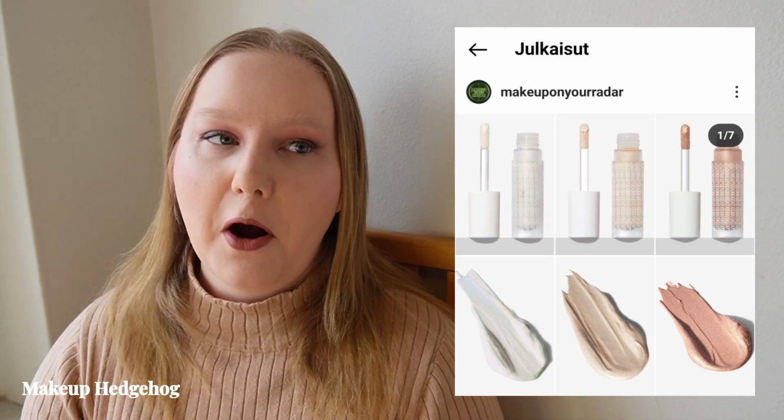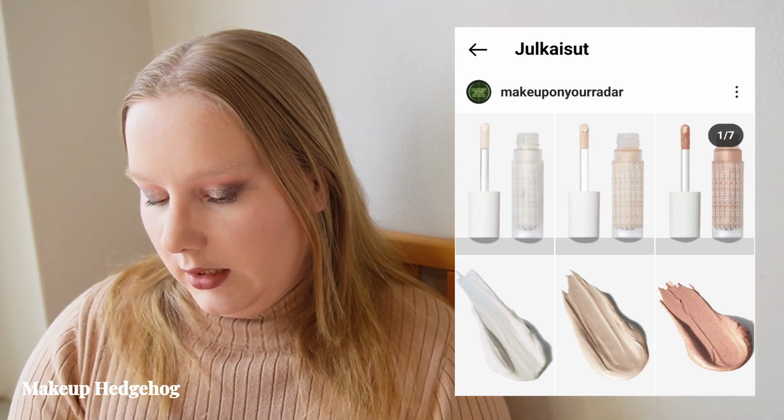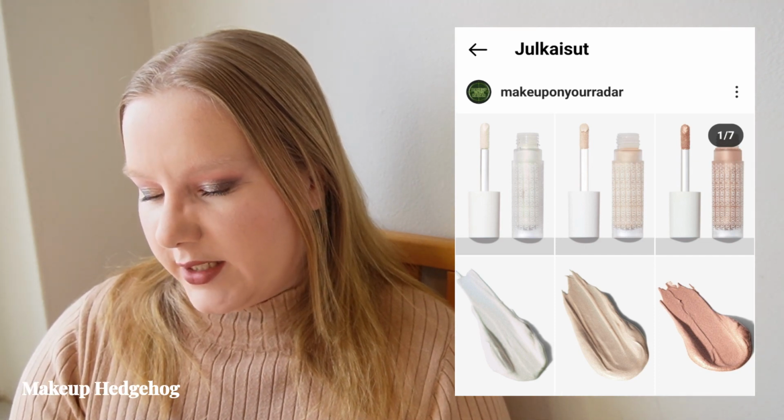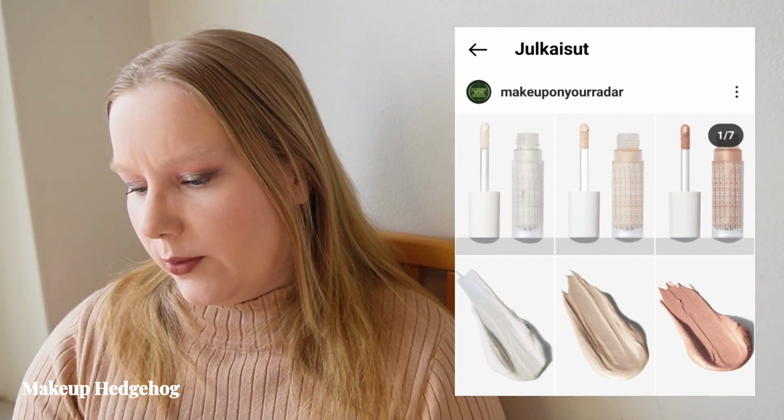This could be a product that I could throw into my cart if I'm making a Byredo order. However, I'm not going to make a Byredo order just to order these. What is the price? $11 each. I think the euro price was 10 or 9 euros when I checked on their website.